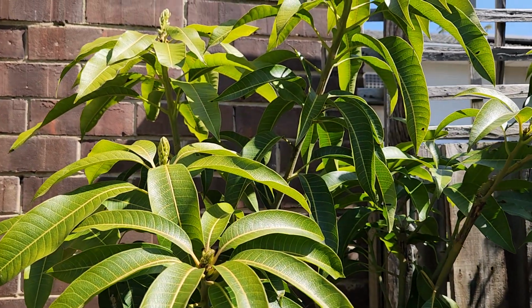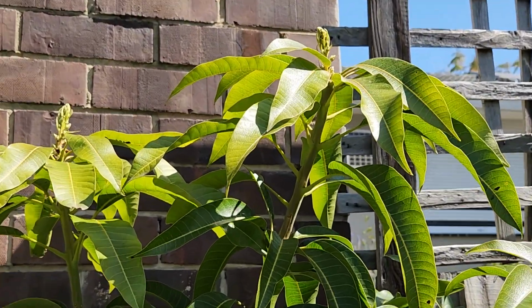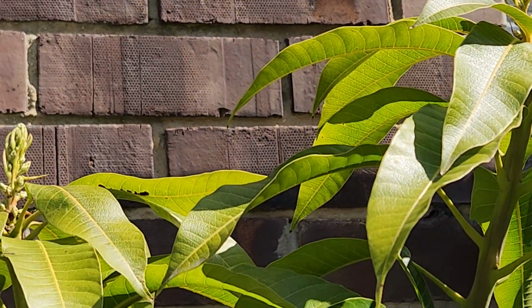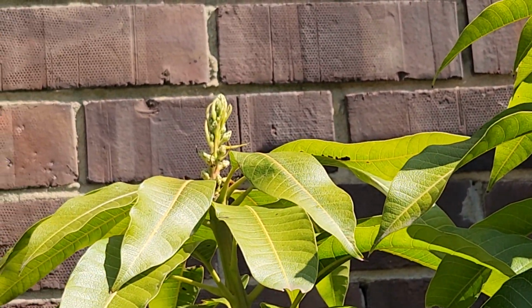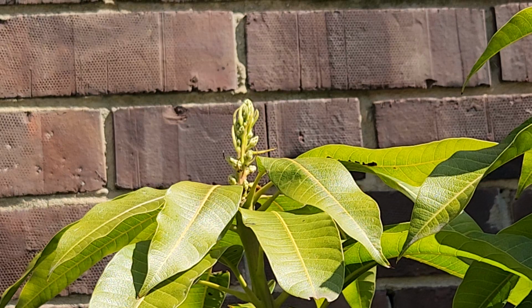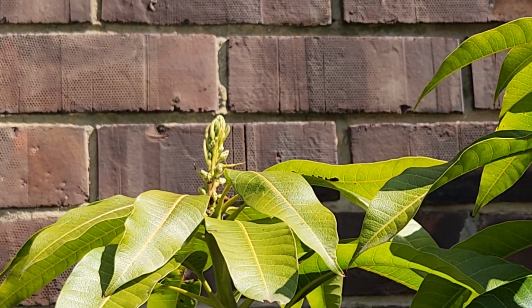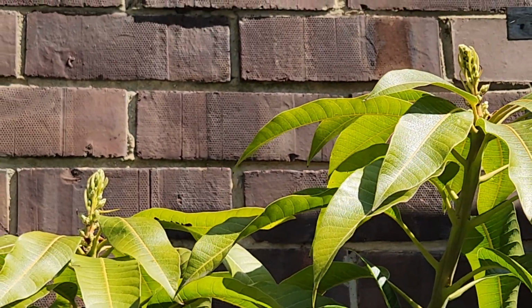But this is not protected at all. Look at that. No protection. No overhead protection. It's got a garage next to it. But the garage isn't gonna stop the frost, guys. The frost doesn't come from the side. It comes from the top.